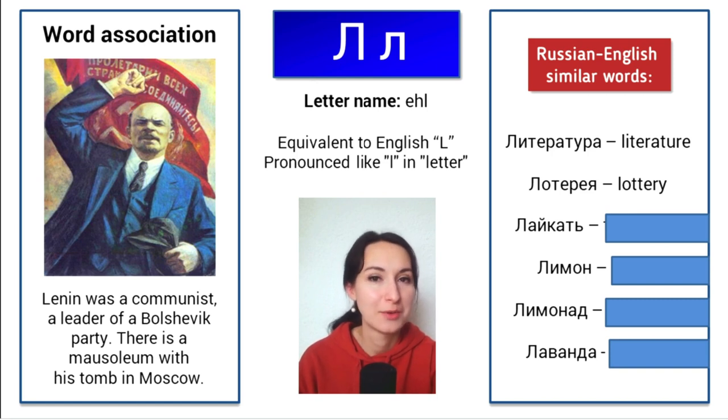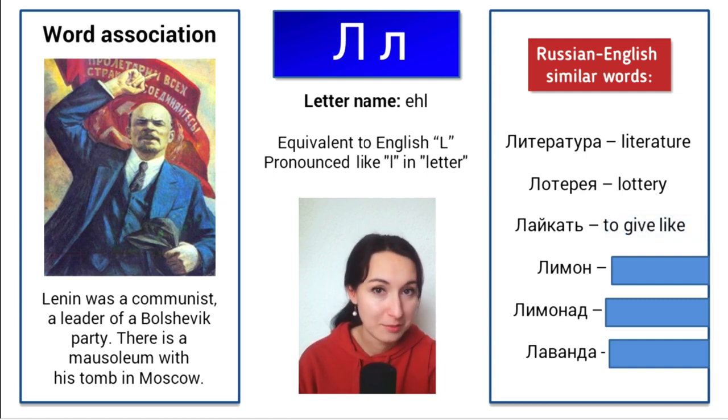Actually it's a borrowed word that we took and we use nowadays because we have social media. And it's a word лайкать. So we actually have this English word inside it. Лайкать, which is to like, but actually to like somebody on social media, on Instagram, on YouTube, and so on. Next we have a word лимон.